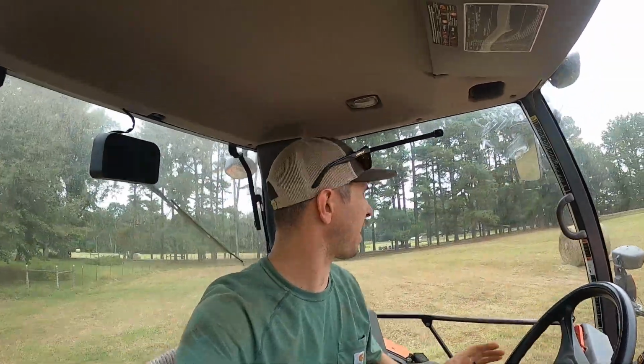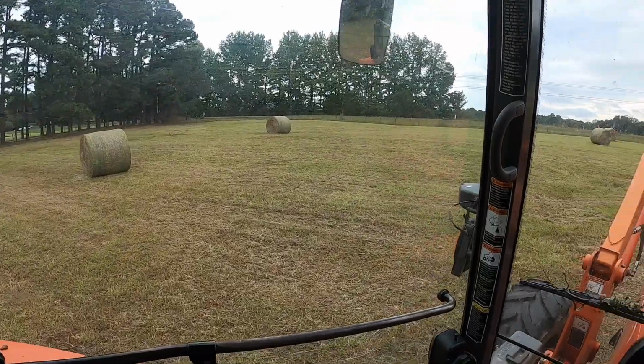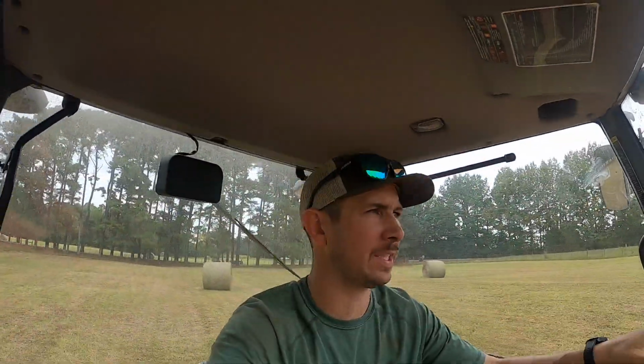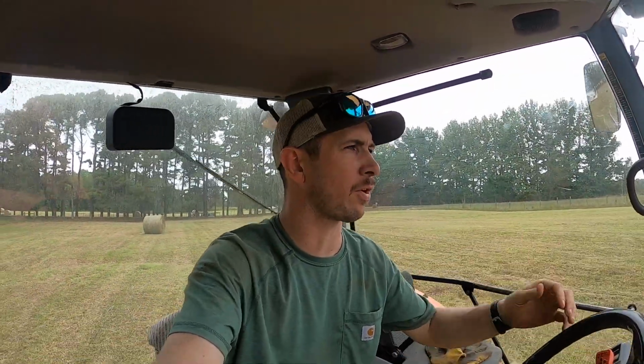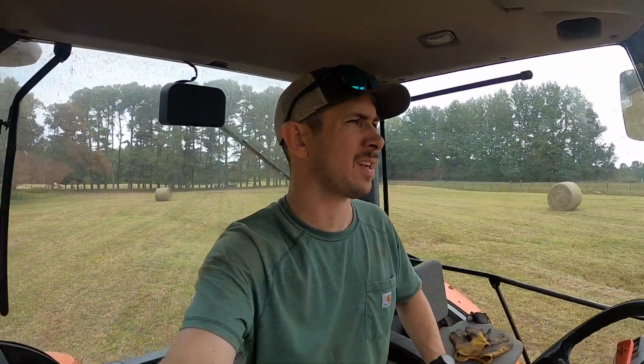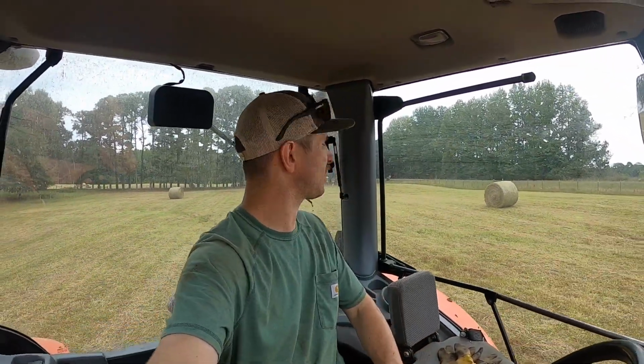Here at my parents' house now, they had rolled this. It's basically some of their horse pasture. Just kind of mixed grass hay, but it got pretty big. They don't really graze it very hard, so thought it would make good cow hay. So I think we got, I don't know, 17, 18 rolls, 16, something like that.